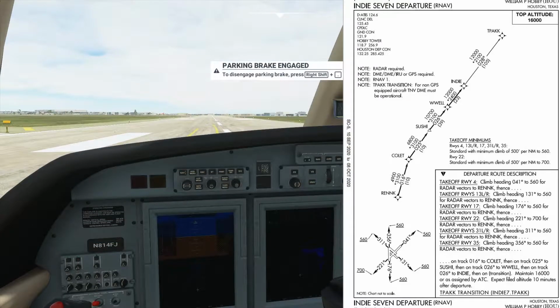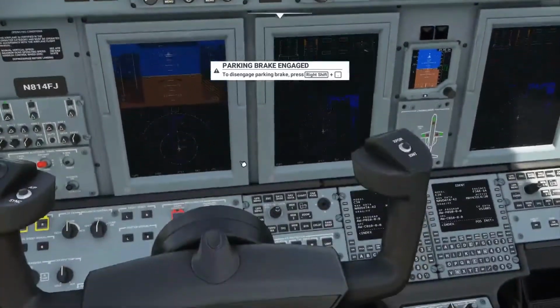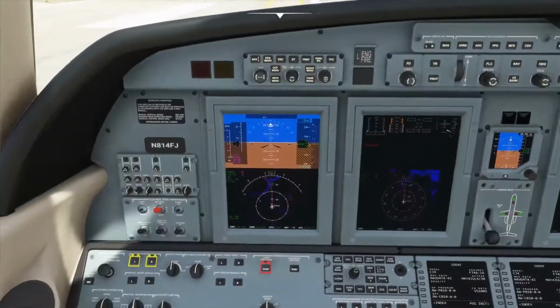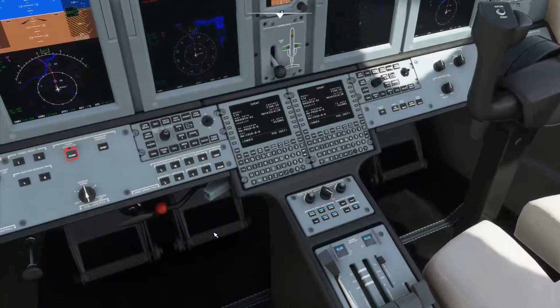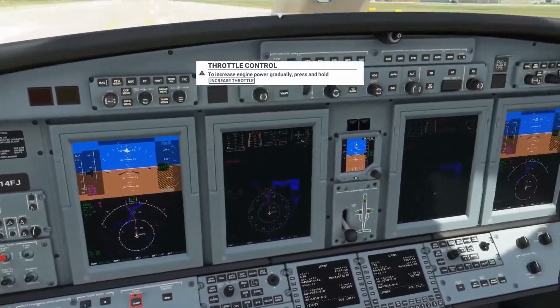All right, let's set our altimeter. We're going to take that. These MFDs are so damn dim. Okay, there we go. I got it figured out. We got them turned up. It's going to be these switches right here for left and right. So we've got that good to go.